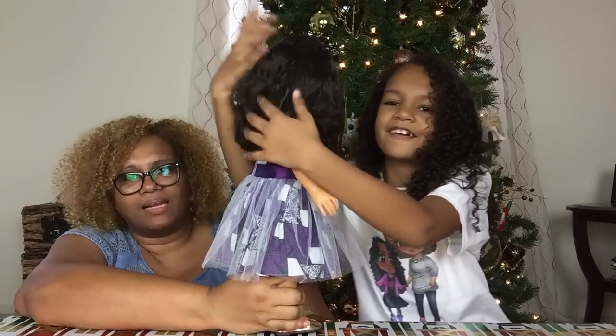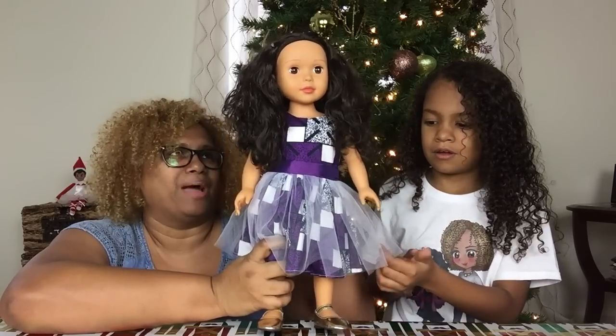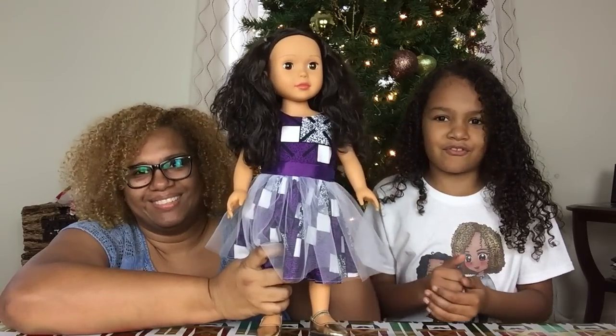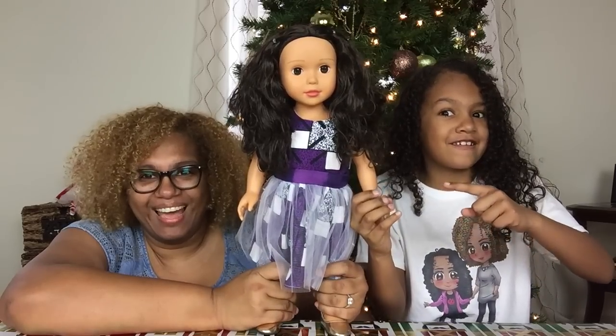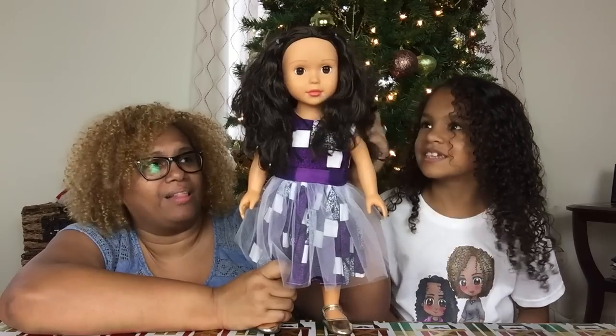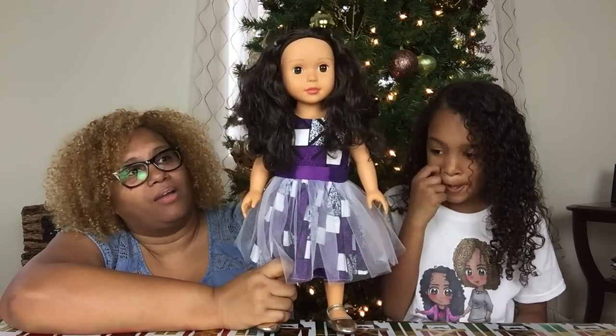Gabby loves this doll, and Gabby doesn't have 18-inch dolls. So what did you just say before we started the video, Gabby? That she was going to be what? My best friend. I'm like, you are going to be my new best friend. Yeah, Gabby really loves this doll. And so do I. Her hair feels really, really good, too. I really like her hair.